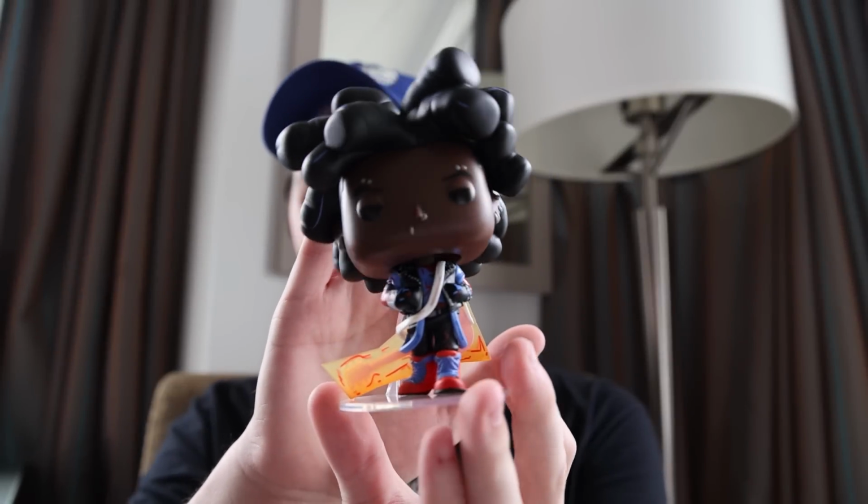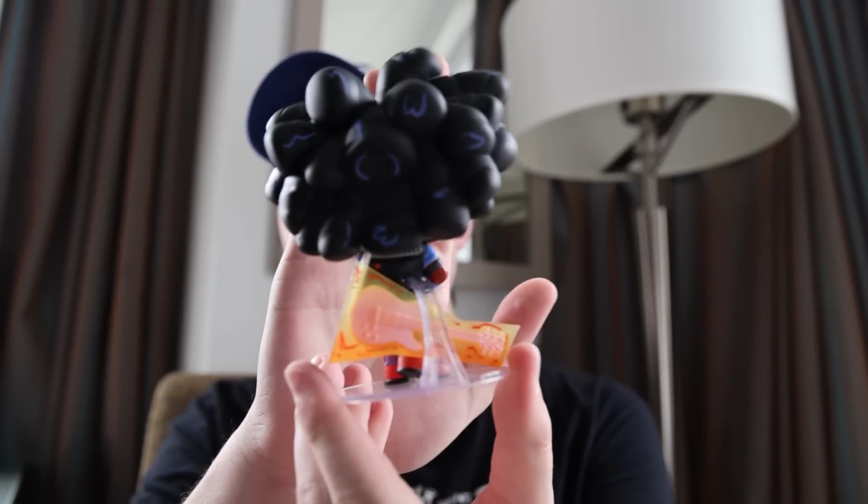It is just such a cool one, and this is another that I want to take out of the box because I want to see how his guitar looks. Oh, and also, just to let you know, I couldn't just decide on one, so I ended up grabbing another character too. I'll show you in a second. Okay, wow, here he is. The hair is massive. The way they did his guitar is perfect.